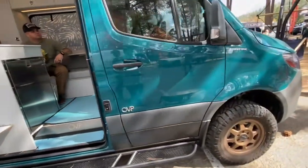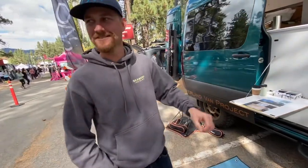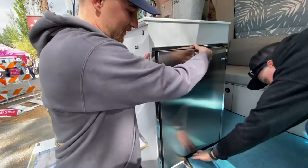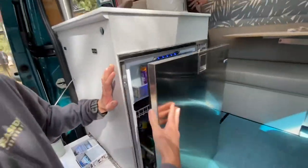When did AMG start producing a Sprinter model? It's a one-off. It's our personal touch. It's twin turbo. There's a lot of questions. This 135 Isotherm fridge, that comes in. It's pretty fantastic.